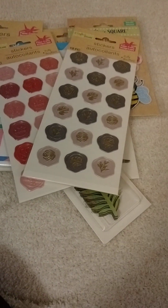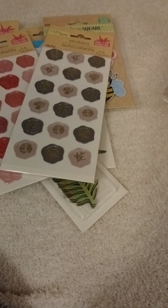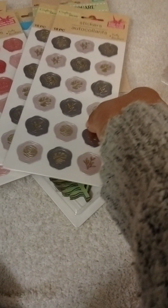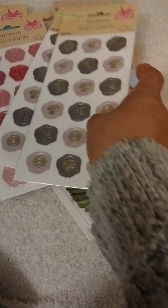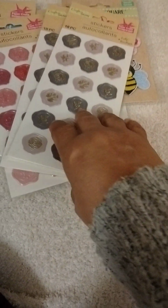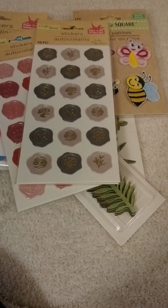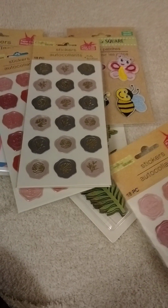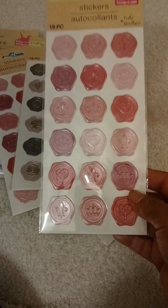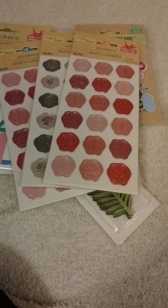What else? Oh. I think I got 2 of the same. Let me see. Yes, I did. I got 2 of the same. Didn't even realize that. Okay, I'll be giving that one away. Oh, okay. So I see what I did. I picked up 2 and 2. I must be giving these away. So yeah, I got 2 of the pink and 2 of the other ones.